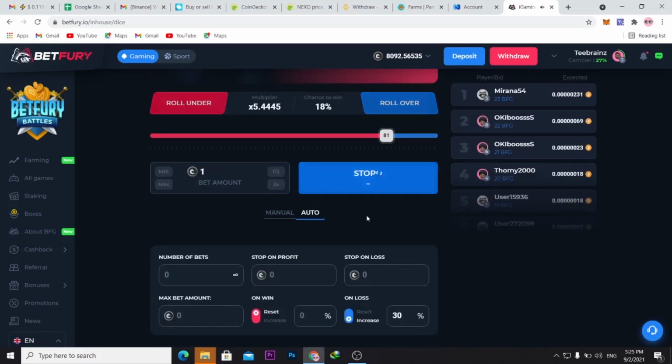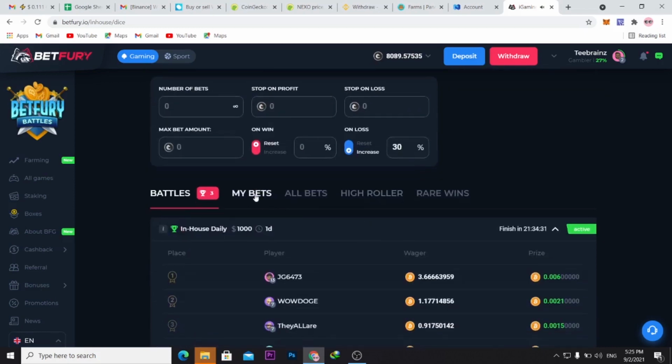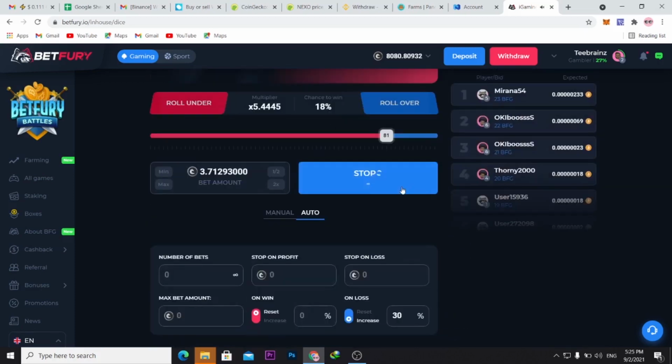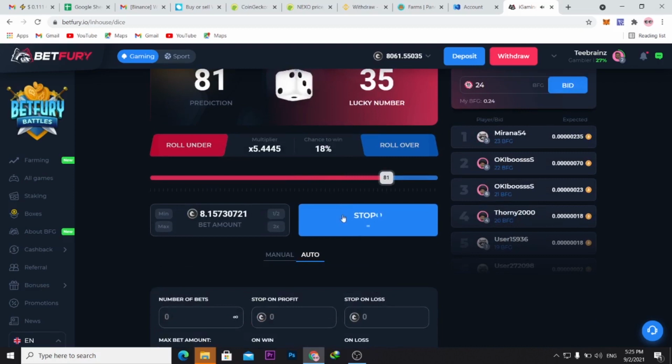Let's just test to see how the wins come in. So I'm just going to click. Once you come to this section here, my bets, you will see your bets. You can see it keeps increasing my bet amount. Each time I make a loss, it increases my bet amount by 30. So let's just wait and see. Our win should start rolling in. Okay, so you saw a win.